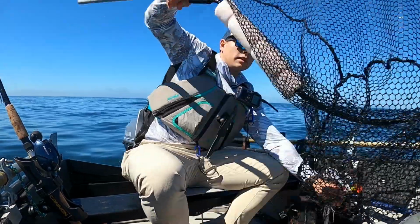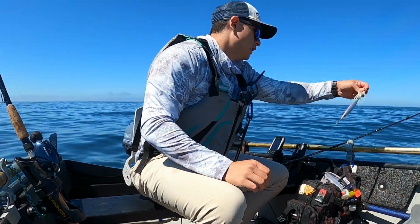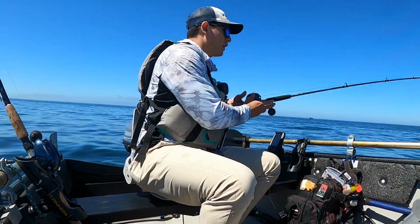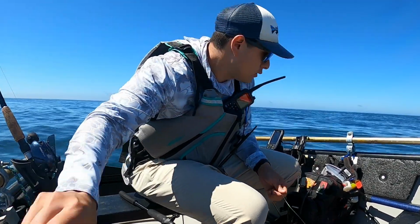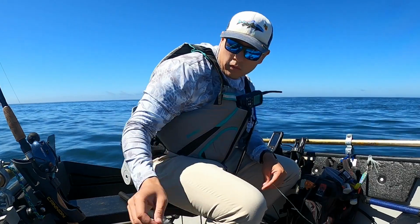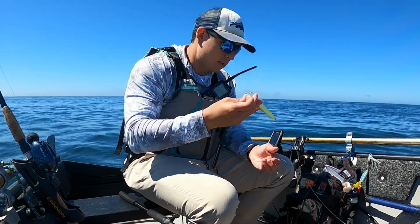All right, one ling, one rockfish. We're over-indexing on Lingcod quite heavily right now. All right, guys, I think this lure might be a bit big, so I'm gonna go ahead and swap it for the 4 ounce again.